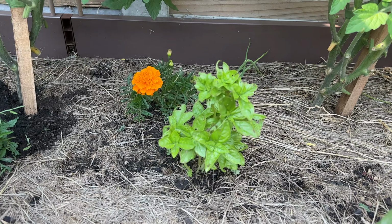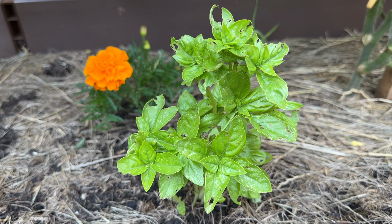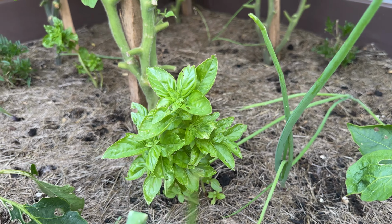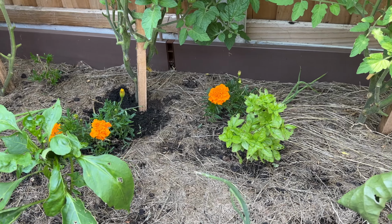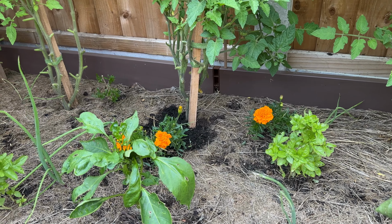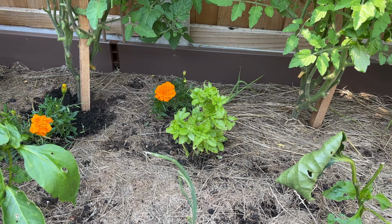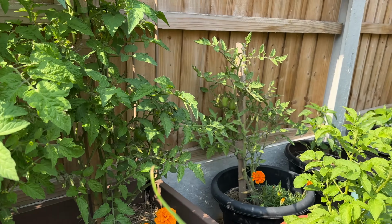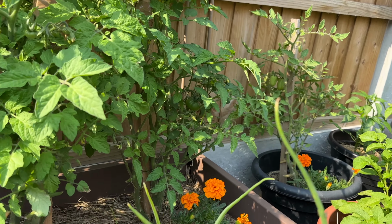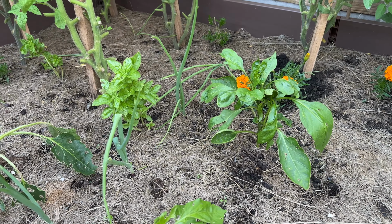My basil, I'm not sure what's going on with them. I'm not sure what's eating them, but they look like that. That one too looks sorry. But to be fair, I just have these ones growing in here as a deterrent for tomato hornworms, so they don't come onto my tomatoes. I'm not really fussed about eating them, though I'd have loved to harvest them. I have another one growing in a pot there that is doing much better, so I'm going to leave these ones here to just deter pests.